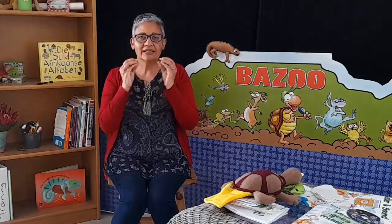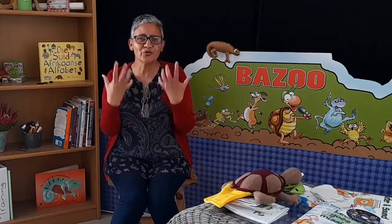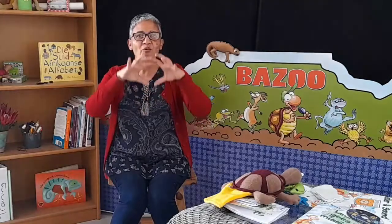Remember, reading is about both phonics and creating a love for reading. So enjoy this journey with your learners. Enjoy exploring all Bazoo's different stories and activities.